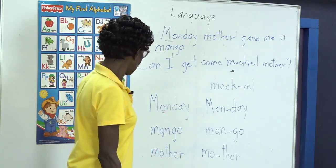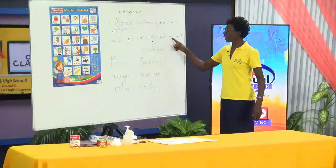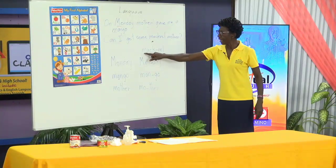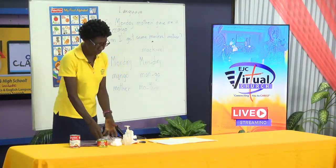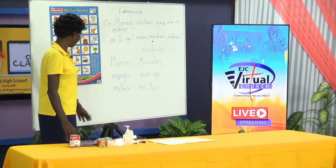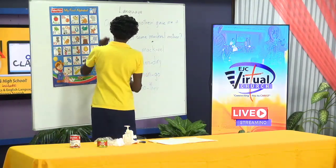Now, there are many other words that we can get from the sound. And if you notice that all the words we have here, we have the vowels coming in. Every one of them beside the initial sound. M-O, M-A. Look at it. It's because in order for us to build words or to write words, we have to have both vowels and consonants. All right, let me take off.